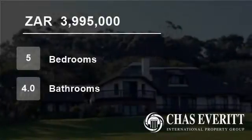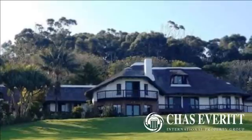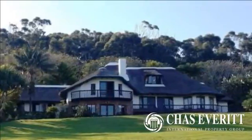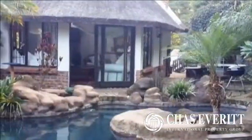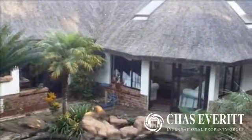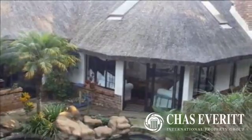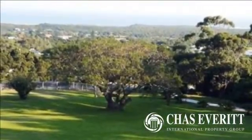Welcome to this 5-bedroom house for sale in Chelsea, Lakeside, Port Elizabeth 6018, South Africa for R3,995,000. Magnificent double-storey thatch home set on 1.8 hectare of rolling green lawns with breathtaking views over Sardinia Bay and prestigious Westmead Drive of Chelsea, Port Elizabeth in the Eastern Cape.